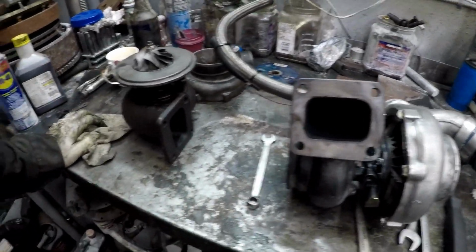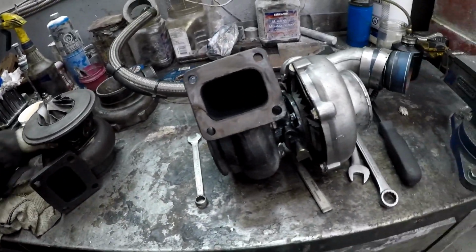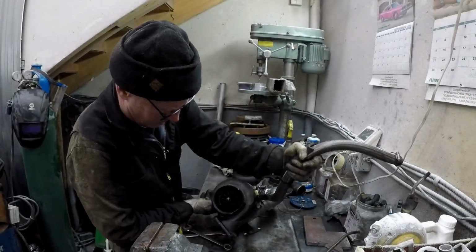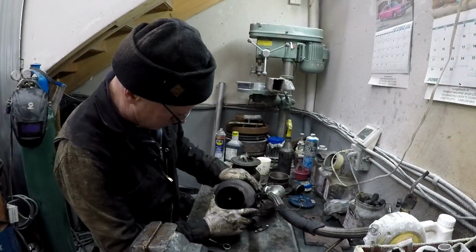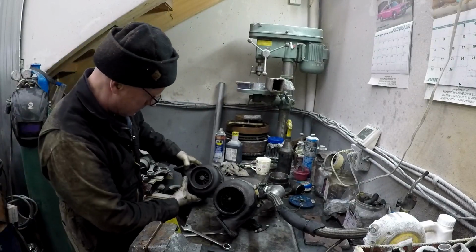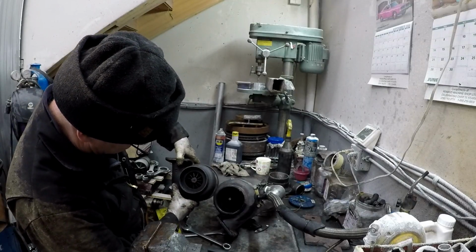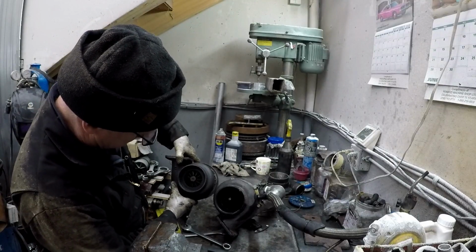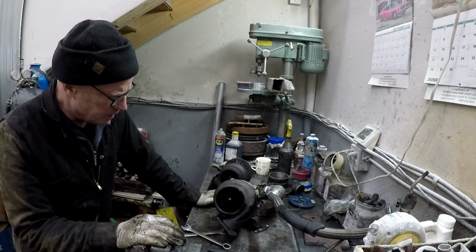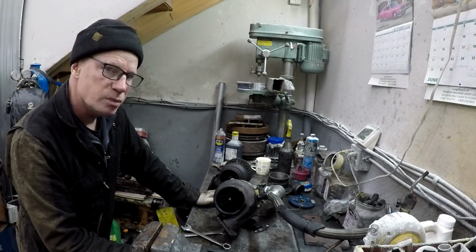So I just have to swap over the oil drain and the feed connector and then the front housing cover, compressor housing. To the naked eye, I don't think you'd notice much there. But when you measure it up, it's about 2 millimeters or 1.5 millimeters larger in diameter for the .96 housing. So we're going to swap that now and put it back in the truck and see how she does.